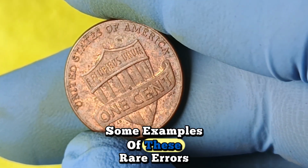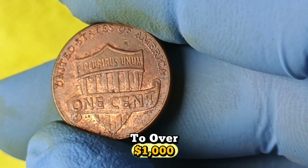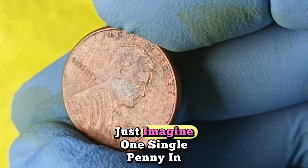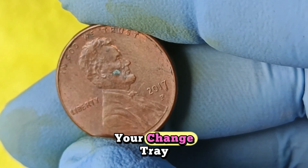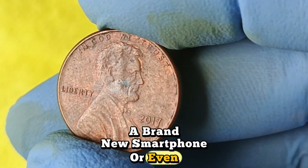Some examples of these rare errors have sold for anywhere between $50 to over $1,000, depending on the error type and condition. Just imagine, one single penny in your change tray could be worth more than a luxury dinner, a brand new smartphone, or even a vacation.